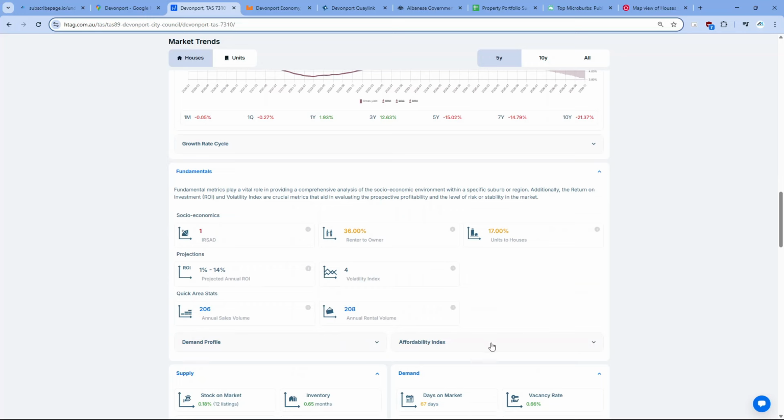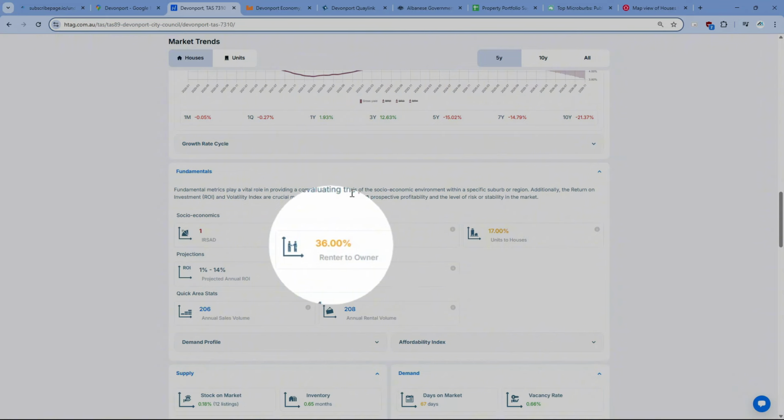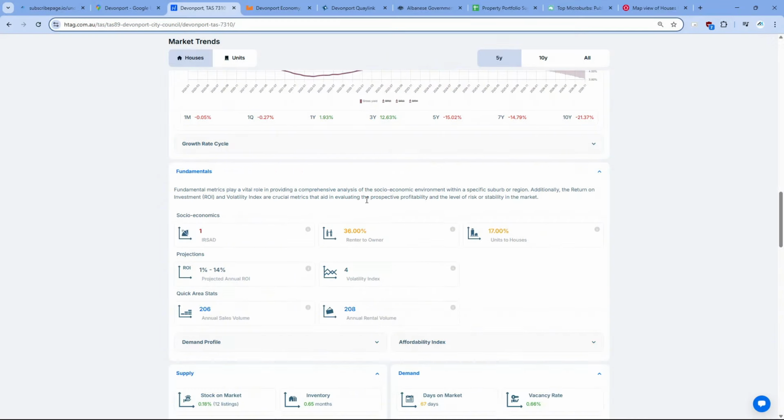And when we go look at the fundamentals, we can see the ERSAT score is sitting at 1, which is what you find in very small regional locations or lower socioeconomic areas. The renter to owner occupier ratio is 36, which is neither good nor bad. It's in a middle spot. And honestly, in a location like this, 36% is quite good, which means there's a lot of owner occupiers there, which means it's an area that people want to live in.